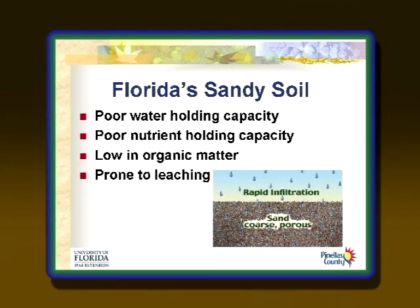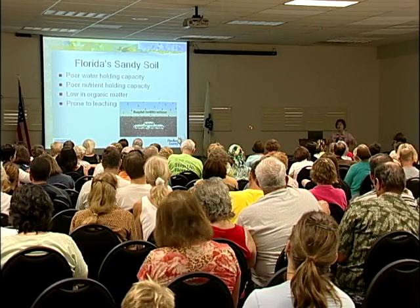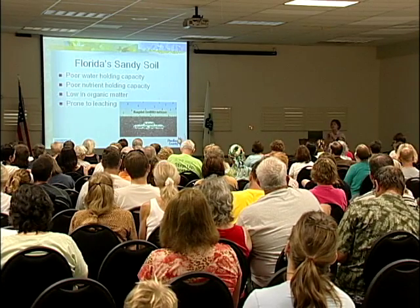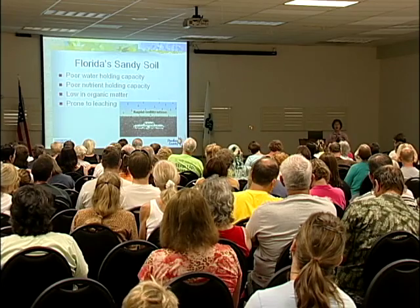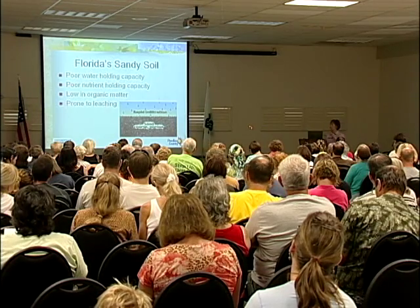And it's normally low in organic matter, and it's prone to leaching. Leaching means those nutrients that are in the soil, when the water comes through it, it takes those nutrients with it, and it may move them below the root zone of the plants that we're trying to grow. And in many cases, it can actually pollute our groundwater if there's a lot of excess nutrients that have been added to the soil. That's one of the reasons that here in Florida we recommend using as much as possible slow release fertilizers, because if you use a lot of water-soluble fertilizer, it leaches away. The roots may not have a chance to absorb it before it's gone.